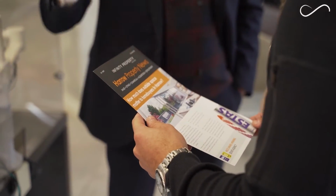As property experts, we know speed is crucial when buying in a highly sought after area. It's our aim to show you a property as soon as it hits the market.